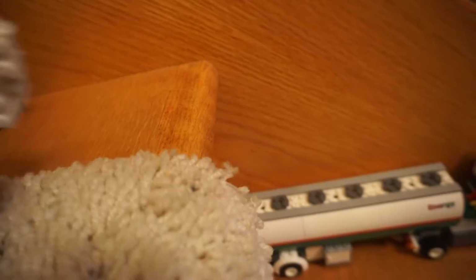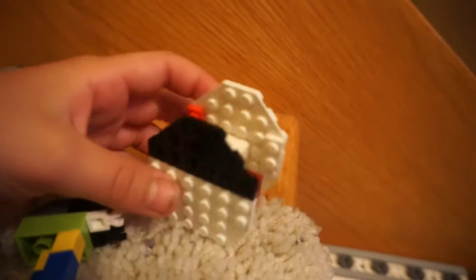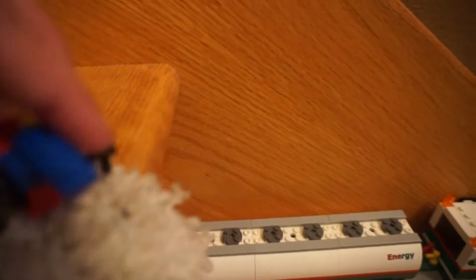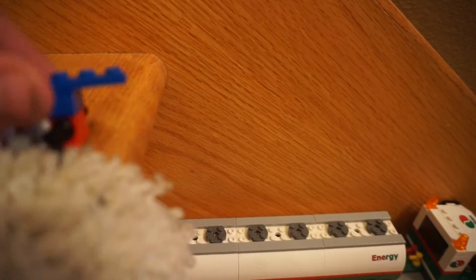And then I have some TIE Fighters. So there's a regular TIE Fighter. And this is Vader's TIE Fighter. You can see in one of the movies where they destroy the... what's it called? I forgot the name of it. It's the Death Star. And it's in one of the movies where they destroy the Death Star. He uses it. This is a Rebellion tank.